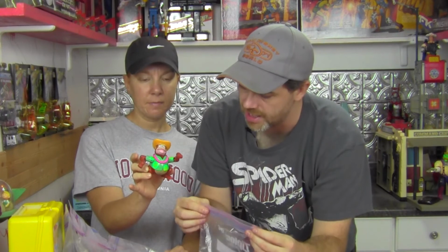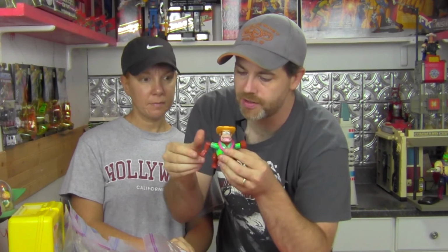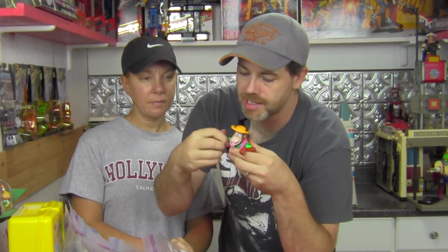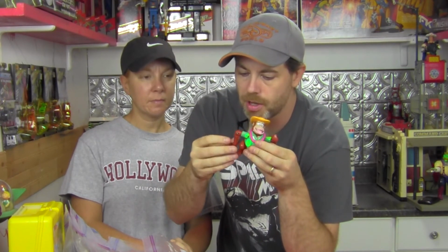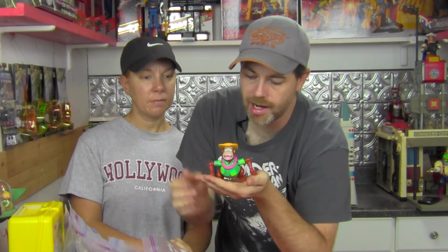And King Louie actually had some interesting articulation. He has the same amount of articulation as the other figures, but a little more. His head moves, his feet move, but his arms can actually move 360 and move at the shoulders in and out. And he's got this movement at his elbows, so it allows him to stand much like an actual monkey would stand.